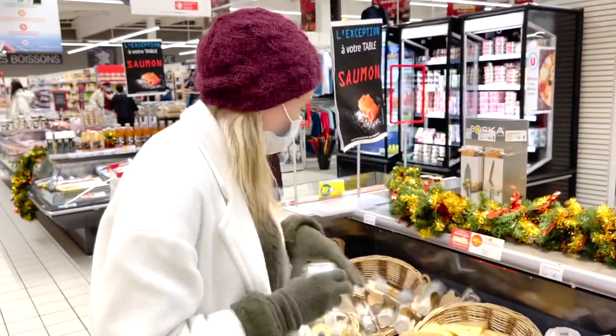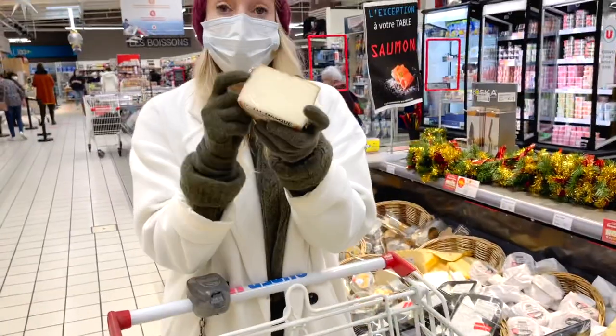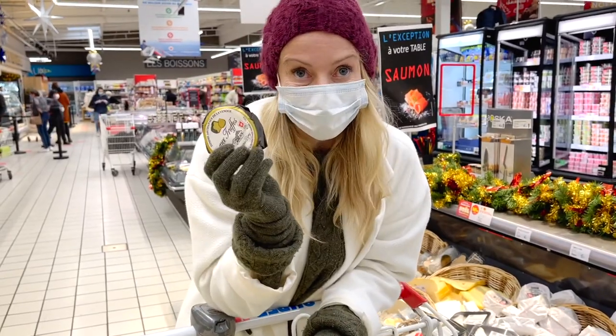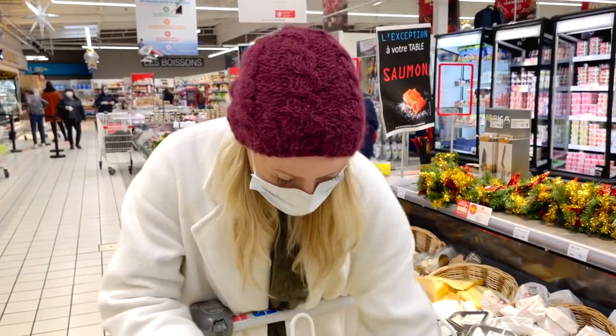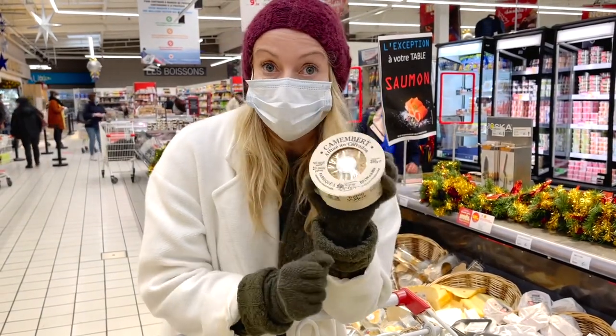Okay. So I have some of this goat's cheese. I've also got some delicious brie. What else have I chosen? A thon from the Basque region of France. Of course, a truffle cheese. I have to have a truffle cheese every Christmas. This one is interesting. It's a camembert that has been infused with calvados.